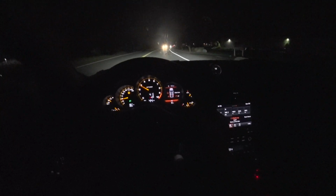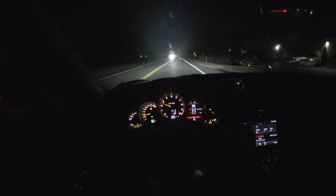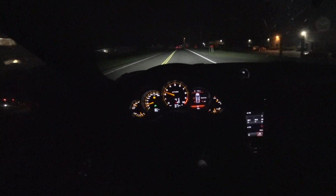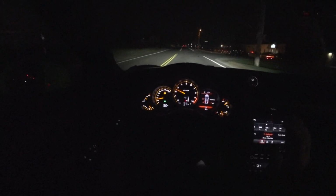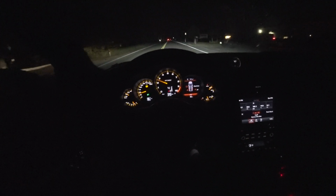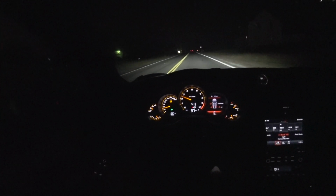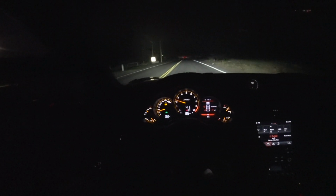Now, I don't know if that's a tune or if that's factory. But if that's factory, holy crap. So all I'm doing is I'm just giving it a little bit of gas as I'm decelerating, just enough where the PDK doesn't engage, but it gives it fuel. And the cutoff noise is just unreal. It's probably the loudest pops and bangs I've ever heard. Just for a little bit. We'll put the window down so you can hear it.